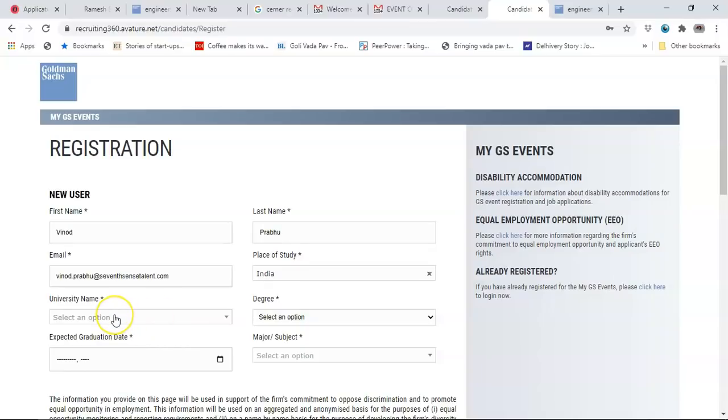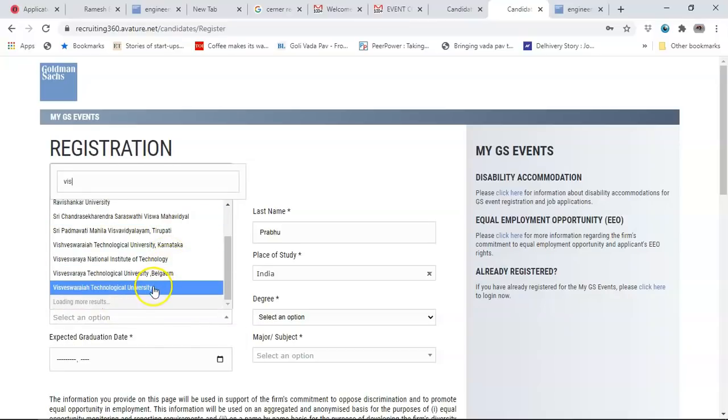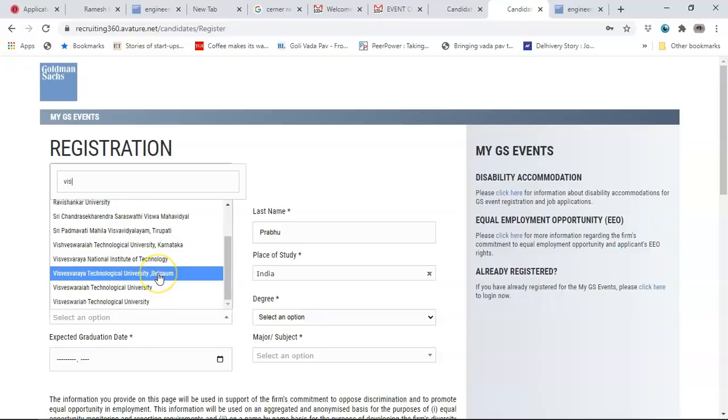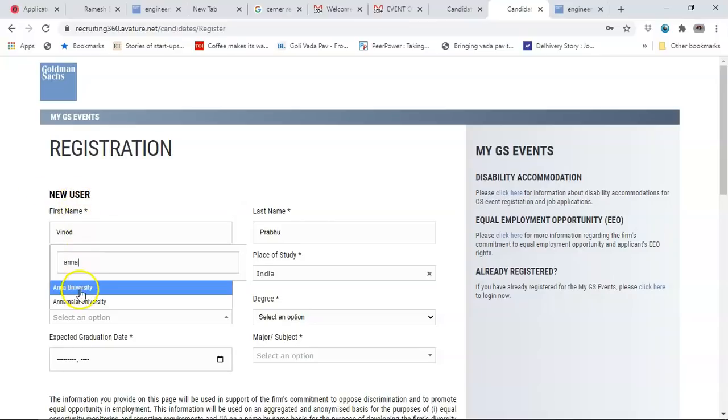If you go to the university directly, you will not get your university as the option. Once you click on India, go to the university, and if you are in Karnataka, if it is the Visvesvaraya University, you will get that option, Visvesvaraya Technological University, Belgaum. You can click that. If you are in Tamil Nadu, you want to click on Anna University, you will get that as an option, or any of your private universities as well.